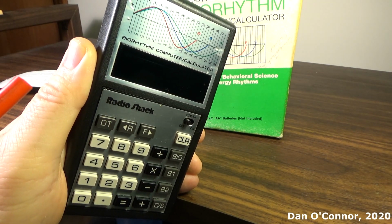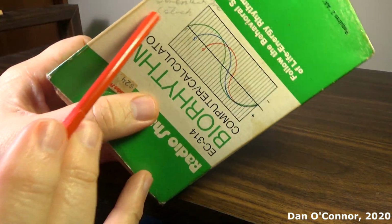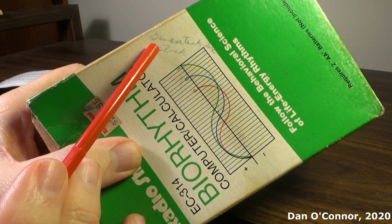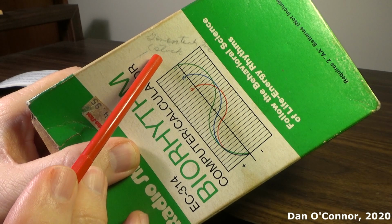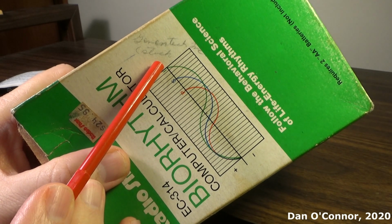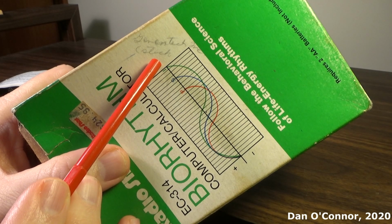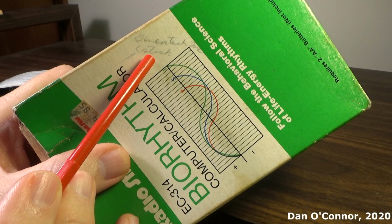One other thing I noticed on the box, it's kind of faint, it's hard to read, but on the box is, maybe you can see it, it says Genentech Inc. stock. Now my memory of Genentech was as a DNA company from quite a while back that decoded DNA maybe.